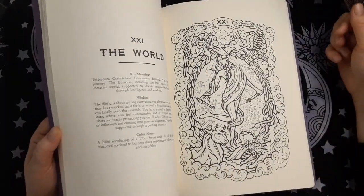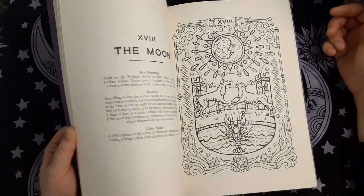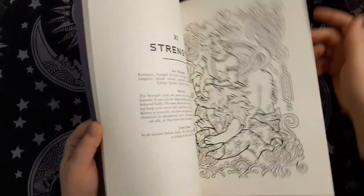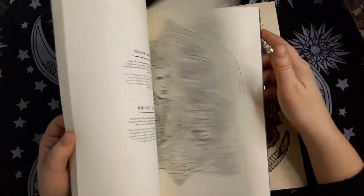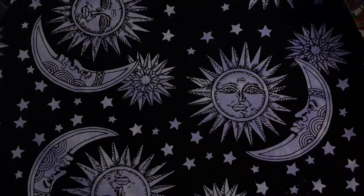But I like the major arcana. Death. It's always my favorite looking card. So, yeah. Those are alright. I'm glad I didn't pay very much money for them.